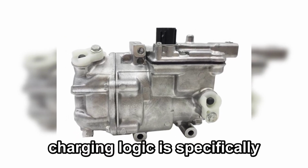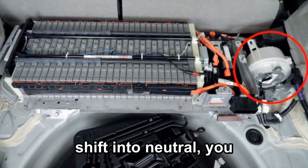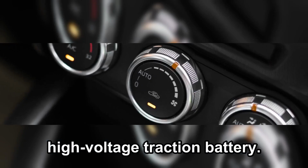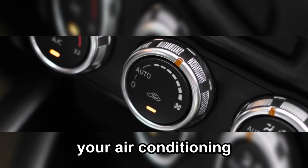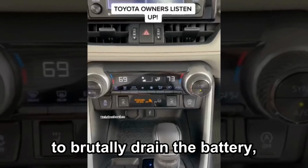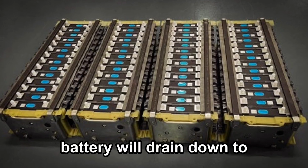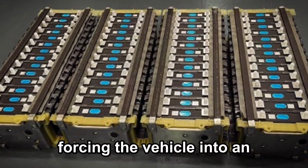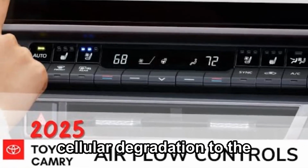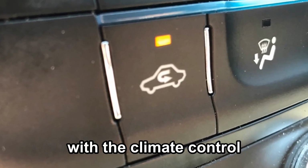The hybrid charging logic is specifically programmed to function only when the vehicle is in park or drive. When you shift into neutral, you completely disconnect the generator's ability to charge the high-voltage traction battery. If you sit in neutral with your air conditioning screaming on fresh air mode, the electric compressor will continue to brutally drain the battery, but the gasoline engine will be physically blocked from recharging it. The battery will drain down to dangerously low levels, forcing the vehicle into an emergency turtle mode or causing severe, permanent cellular degradation to the battery chemistry. Never, under any circumstances, idle your hybrid in neutral with the climate control running.